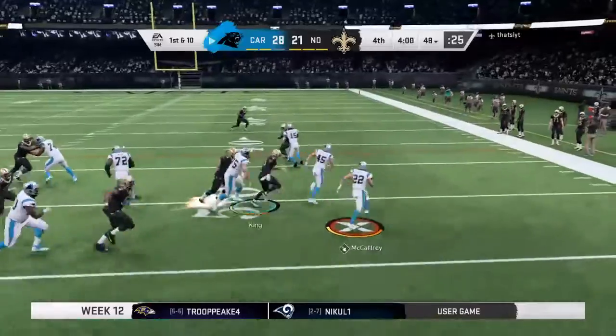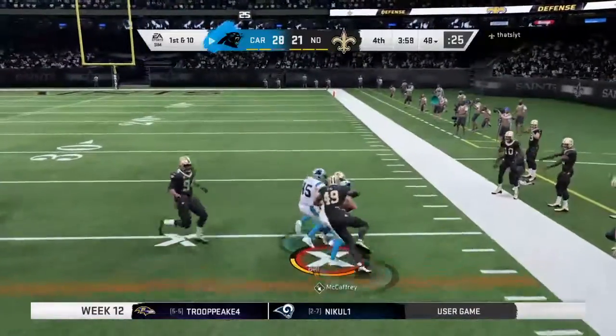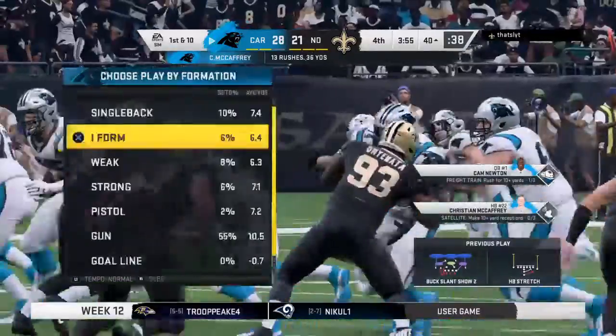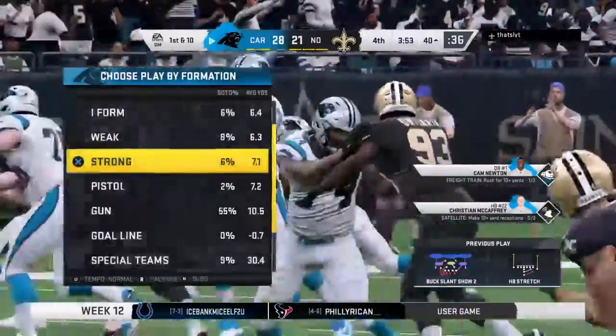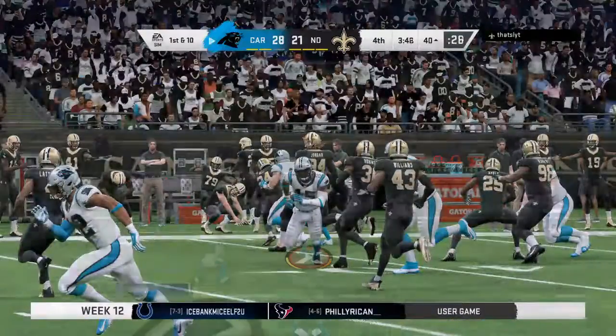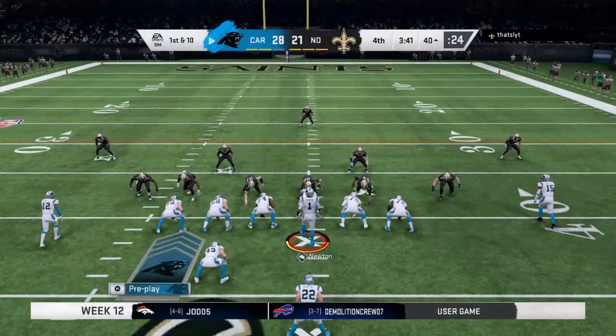Now we give right side McCaffrey. And they'll work this down to the 40-yard line, tackled there. Another nice gain. That's now 30 yards between those last 2 plays. Well, it is our business to analyze what we saw out there.